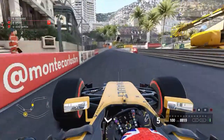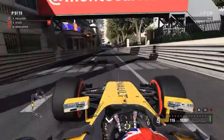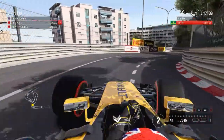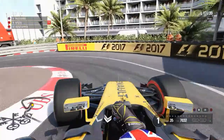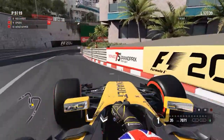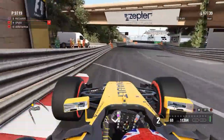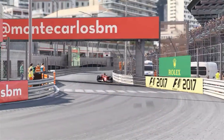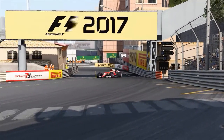So Spuds now needs a decent lap put together so he doesn't lose too much ground on the likes of, say, Hamilton and Verstappen, who were behind him at the time. Lap 17, we're roughly halfway through. So now you just got to dig in and keep it going. Not quite halfway through, but you know what I mean.